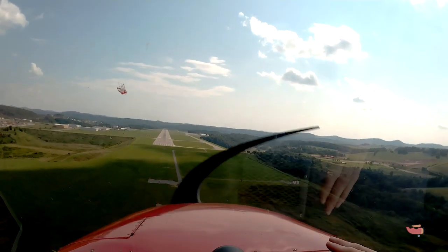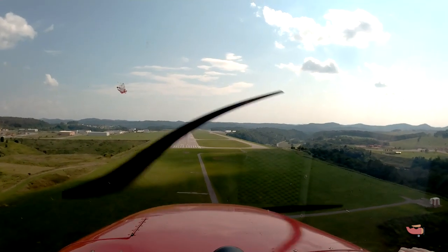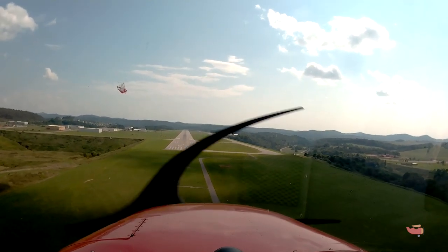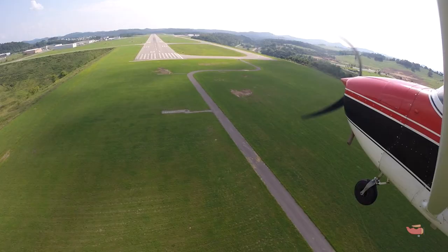What you're wanting to do is hold those white blocks in the same spot on your windscreen. Them descending, or coming up on the windscreen, add some power. Add some power, good. All right, let the nose down. And this is where the landing's gonna get fun.